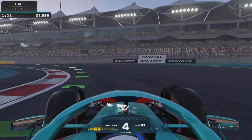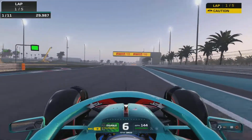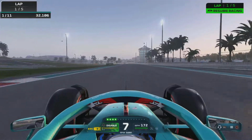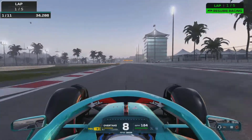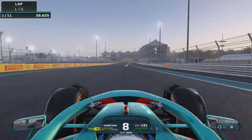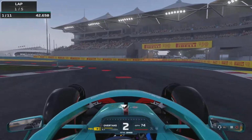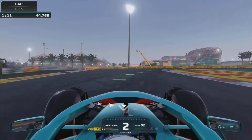But we get great traction on the outside, take the lead, hold it through the long corner, a new corner that I absolutely love, to be honest. I love the renovations to this track, as I've mentioned in previous videos. Doing a little bit of weaving just to try to break the slipstream just a tiny bit. Doing a little Max Verstappen down the straight.